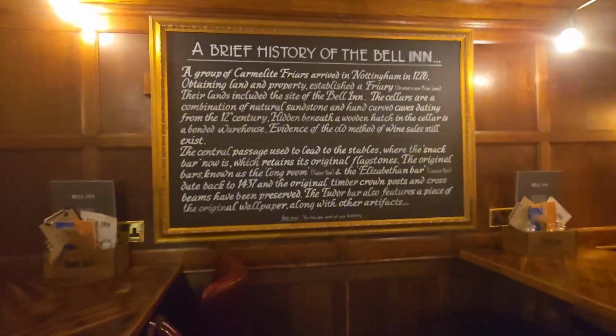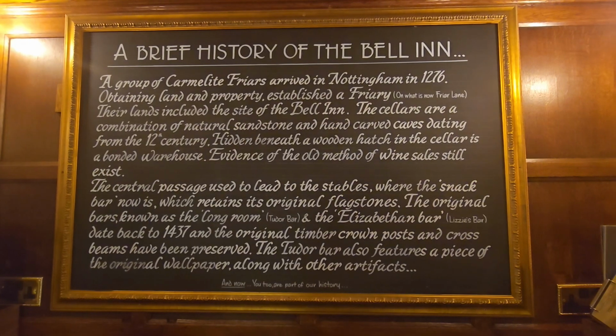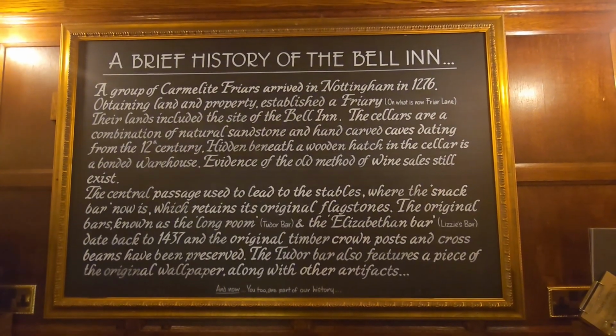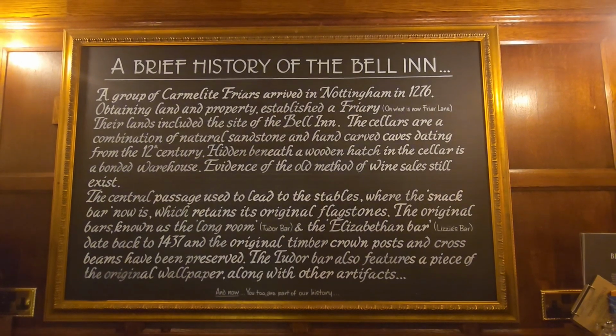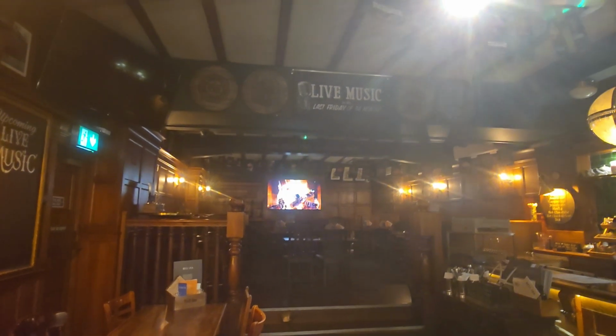Yeah, we have it, see? A group of Carmelite friars arrived in Nottingham in 1276. I'll let you read that in your own time. And that part up there is where we used to listen to jazz with my dad. He loved his jazz.